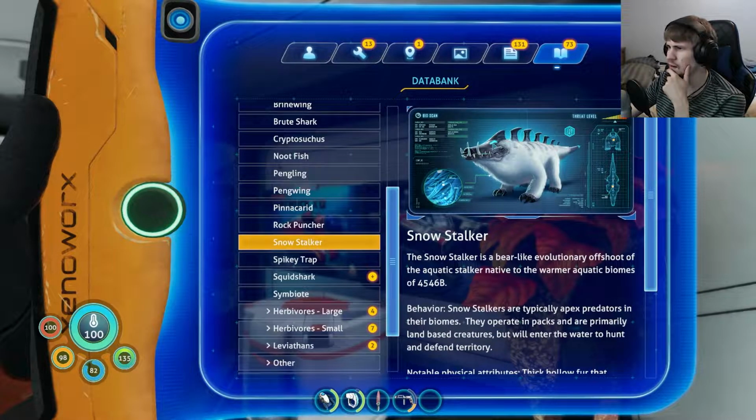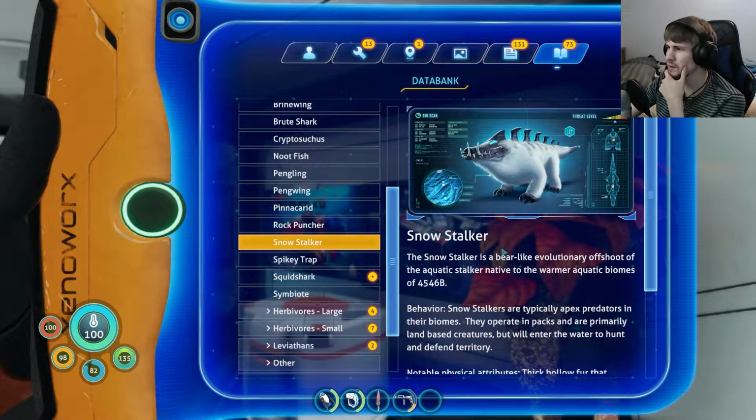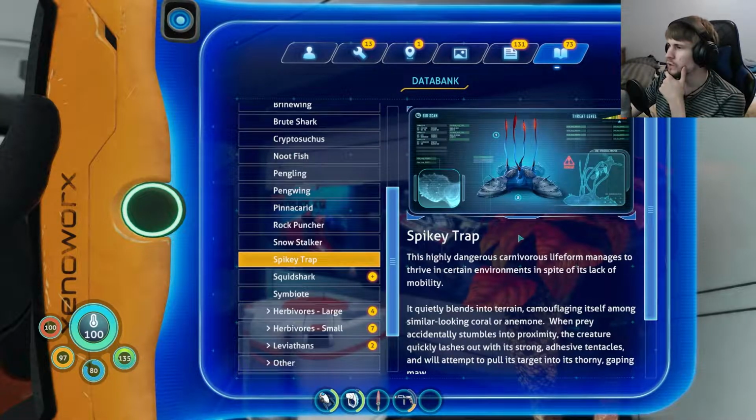How does that aid in aquatic hunting would be my question. I don't know, it doesn't feel like it would. Cyan bioluminescence on tongue and tail helps the pack stay together during winter storms. Would it really? I know this is all complete alien stuff, but I really don't know if that would actually be bright enough, from the little spot up there and the tail tip, to see through a winter or Arctic storm.